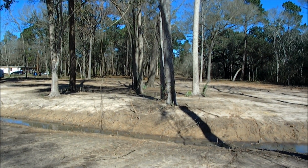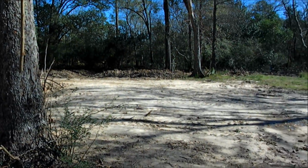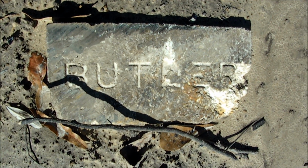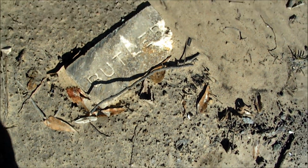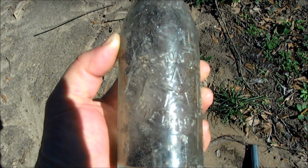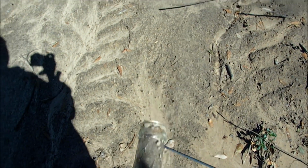Alright, I just acquired permission to look through this entire area that's been recently cleared. So our first find is this brick, but I'm not going to bring that one home because I got a couple thousand miles of traveling to do and I don't want to haul the weight. But that guy that gave me permission found this one. It's not really worth much, but it is blown in a mold, so it's about 1912.